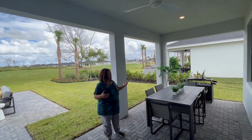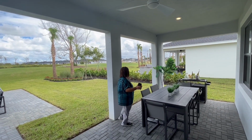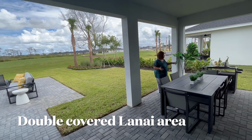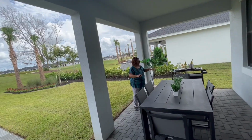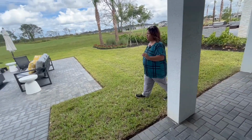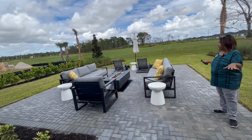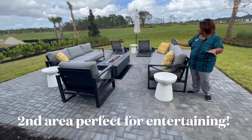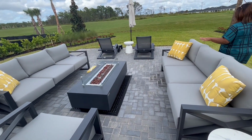So welcome to the outside oasis, as I call it. Here, I absolutely love it because you have this expansive double lanai right here where you can have a kitchen. You can have a built-out kitchen either on this side or this side. You have your area here for alfresco dining, and then you also have this exclusive area over here. Not many homes have this complete paved area here for entertaining. I mean, this is just beautiful, especially at night. This is lit up in different colors. You can have such a party out here.